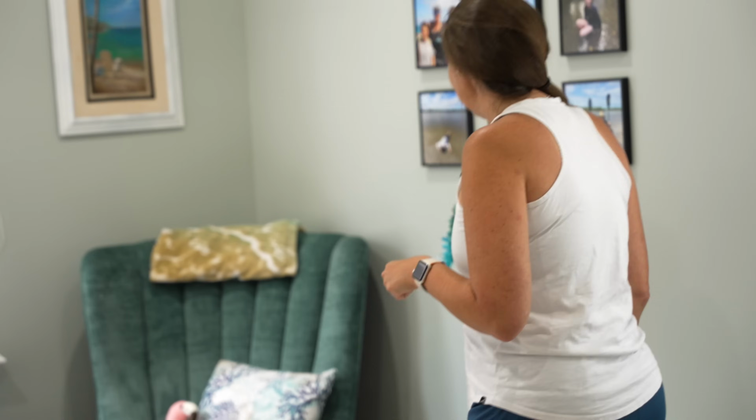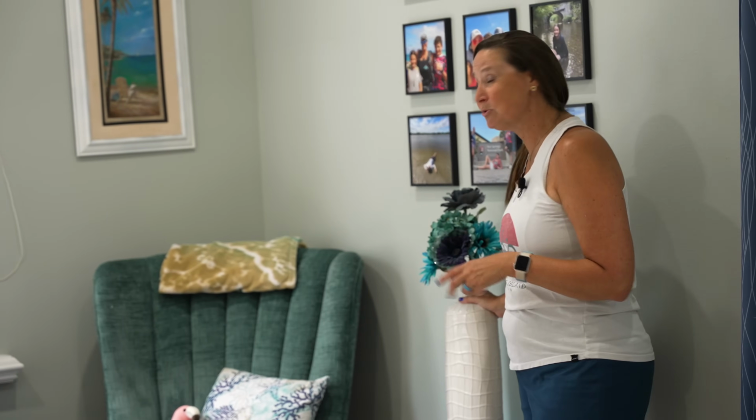Probably one of my favorite finds was this vase, set up just how it is with these flowers in it. That came from a Habitat restore, and that was a really good find. I think that one was like $5. And then of course we have the Brooklyn Bedding mattresses on all of the beds because they're just amazing, and we want to make sure our guests are getting a good night's rest.